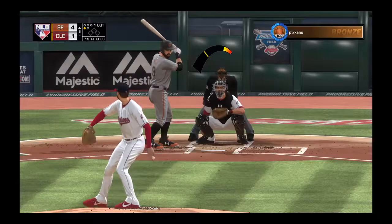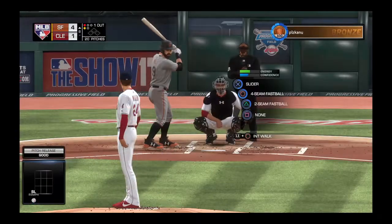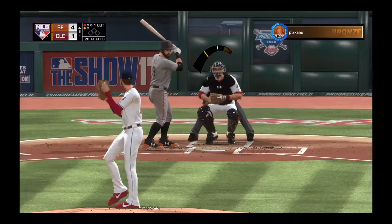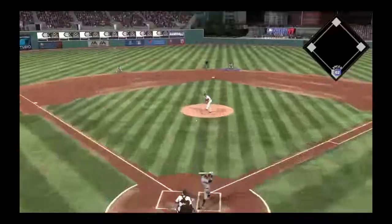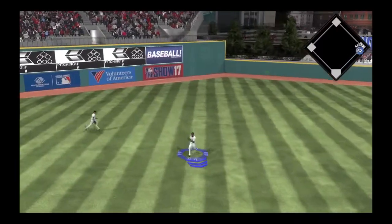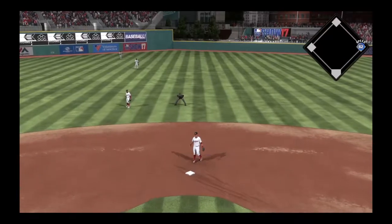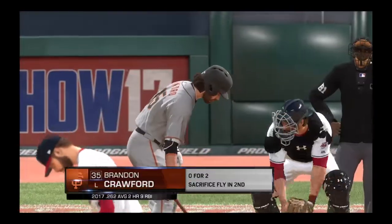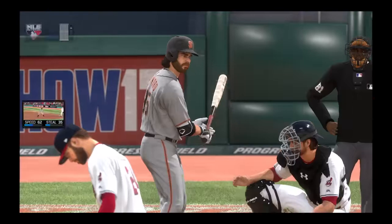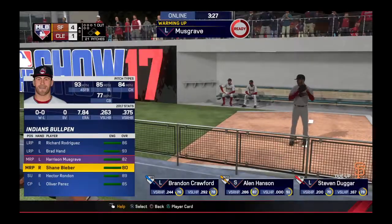8th inning. 4-1 is our score. Missed low and inside with it. 1-1. And into center field as he's aboard with a 1-out single. Here's the shortstop, Brandon Crawford. 0 for 2 with a sacrifice thus far. Brandon Crawford.